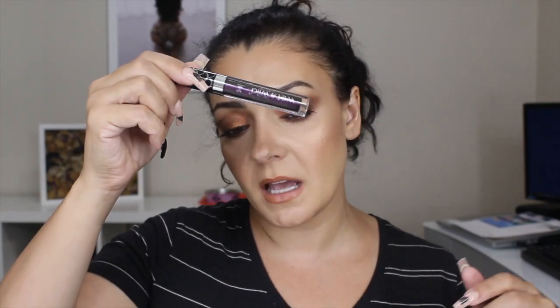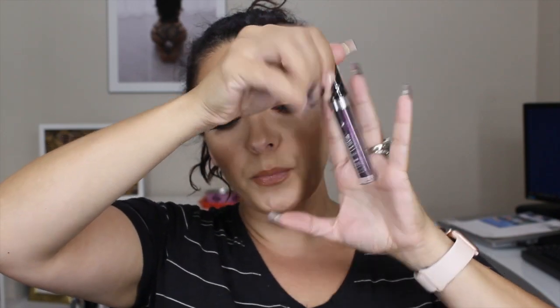A liquid shadow is by Wet n Wild, and this was that mermaid collection they came out with at some point. This is the Color Icon Metallic Liquid Shadow. The shade was Moonlight Majesty. It was a stunning shade. It was like a purple black shade, really beautiful, but it dried out.